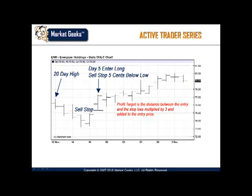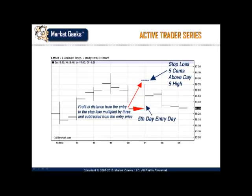A good way to calculate profit targets using the 4x4 method is to multiply the distance between your entry and your stop level by 3 and add it to your entry if you're trading to the long side. If you're trading to the short side instead, simply multiply the distance between your entry and your stop loss by 3 and subtract it from your entry price.